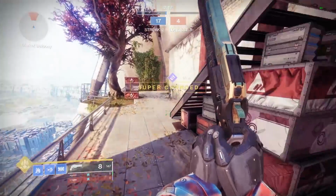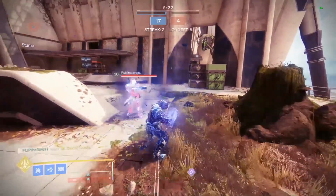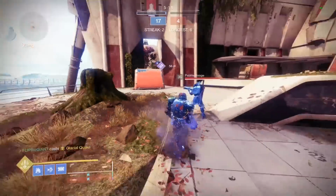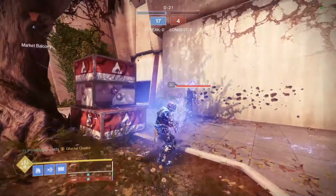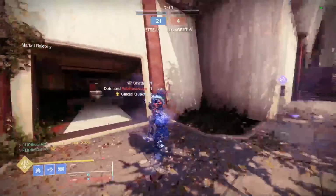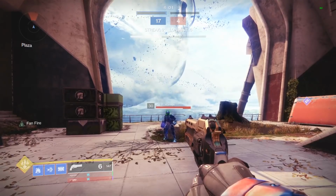A few other pieces of info you'll really want to know about Glacial Quake. Activating the super within 7 meters of an enemy will auto-freeze them, meaning that if you get surprised by an enemy right up in your grill, pop your super without hesitation, they'll get frozen and you can bash them into a million pieces. Next piece of info, Glacial Quake is tanky AF.